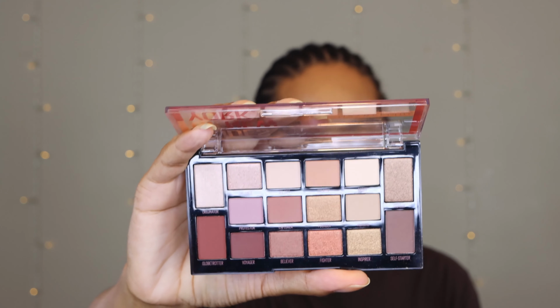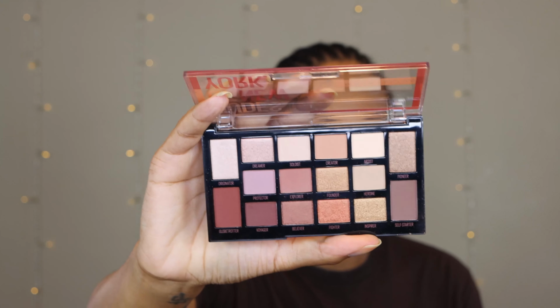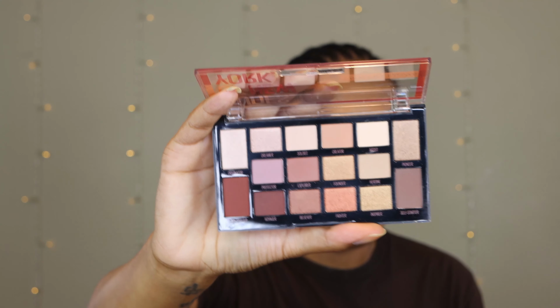Let me bring that closer to you. You see, we have mattes, we have metallics, we have brow bone shades. The only two things that I don't see in this palette for my personal taste is an extremely dark brown and a matte black. Although we have this shade here, Voyager, and this shade here, Self Starter, for me having hooded lids, being a person of color and someone who prefers jewel tones, I really love deepening up my crease in my outer V with a dark brown or a black. So for everyday neutral colors, because it is called Nudes of New York, this would be fabulous.